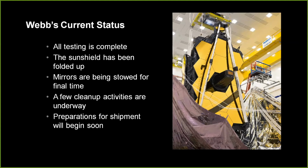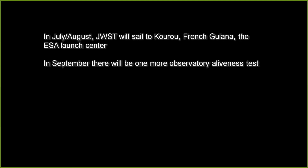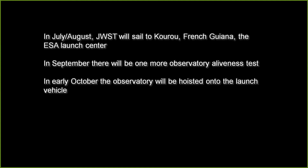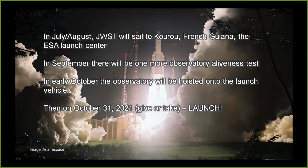There is a huge shipping container that this whole thing will fit into. It gets put into that shipping container, gets put on a boat down at Long Beach, and then it will sail through the Panama Canal over to Kourou in French Guiana, to the European Space Agency main launch center. In September, there will be one more observatory aliveness test down in French Guiana. So that's our last chance to turn things on really quickly to make sure everything is still good to go. And then early October, the observatory gets craned up on top of the Ariane 5 rocket. And October 31st, give or take a little bit, we'll launch the thing.